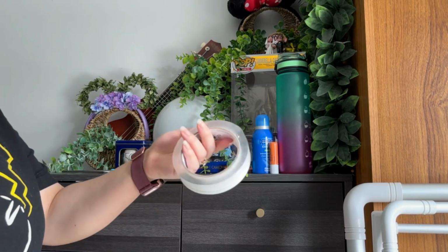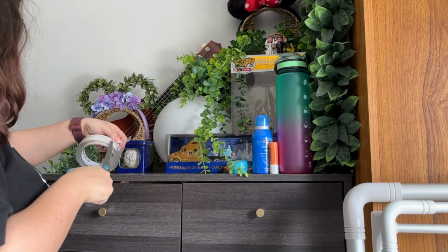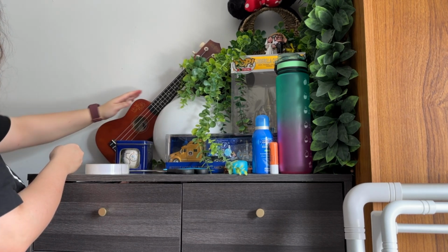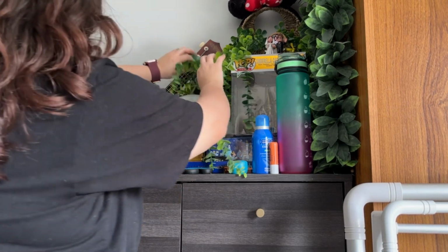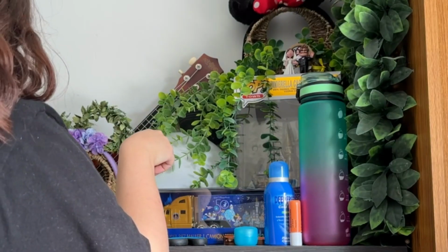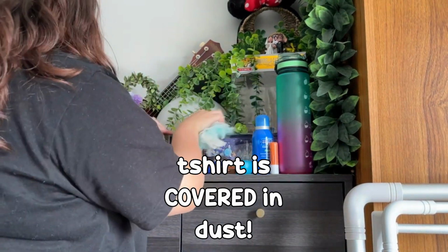Here's the nano tape. I don't know if anyone's used this before, but I hear it's meant to be really good, and I don't think I need very much of it. And then if I just stick that to there, it shouldn't go anywhere now. There we go. We're all good. Obviously the scissors won't still be there. Those are not decoration. I think I've got some of my leaves tangled as well. I'm trying to arrange them nicely, I don't know. I think that'll do. I swear every move I make just kicks up new dust.